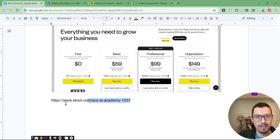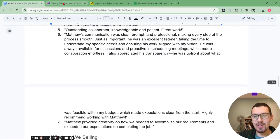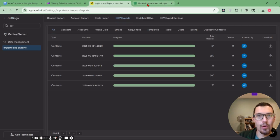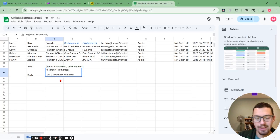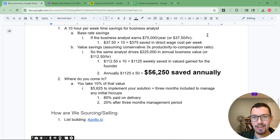I'll post all this on here, but you literally just take everything I said and put it into 100 words in an email. That's what you shoot for. All the studies say somewhere between 75 to 125 words is optimized for cold email. That's what works best. There are no hard and fast rules, and you can have success with more or less, but that is what the numbers say. I'm a freelancer who sells automations to businesses that do 1 million to 5 million in revenue, e-commerce businesses on WooCommerce. Literally just copy what I said. You don't have to mention price or anything yet. We're just trying to get them on the call.